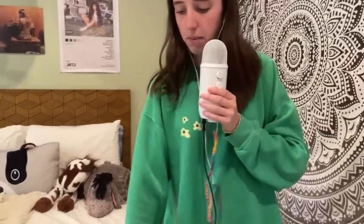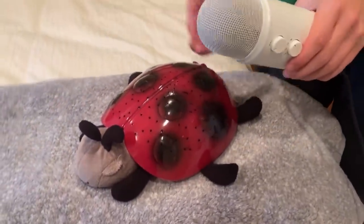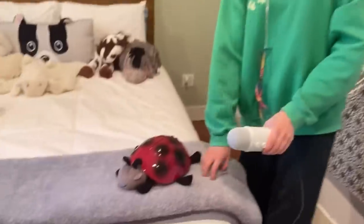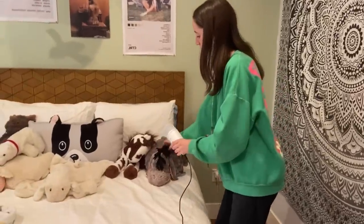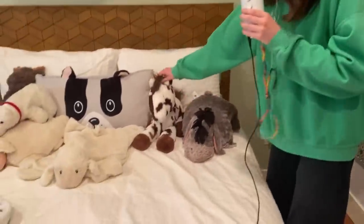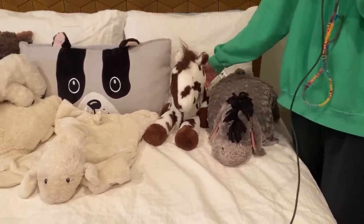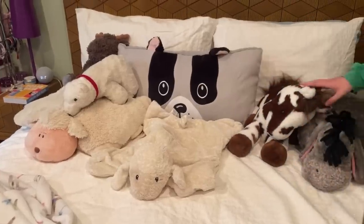So at the front of my bed I have this little light up baby bug, which I've had since I was very little. Me, my brother and sister all have them. And then I have this UGG blanket. And then I have Eeyore. And then I have this cute little horse from Target. And then I have this dog blanket. I got it as a gift from my aunt.